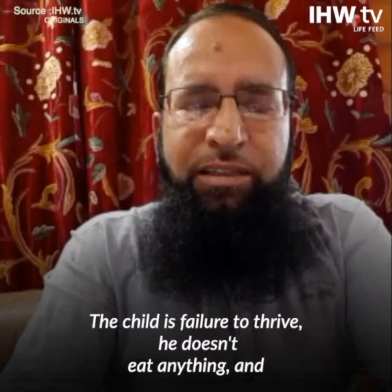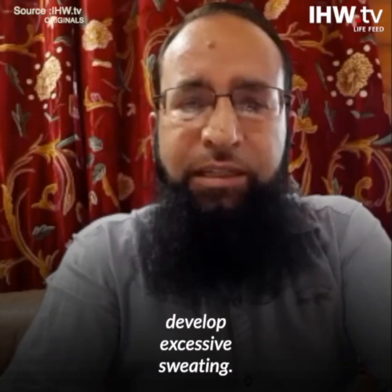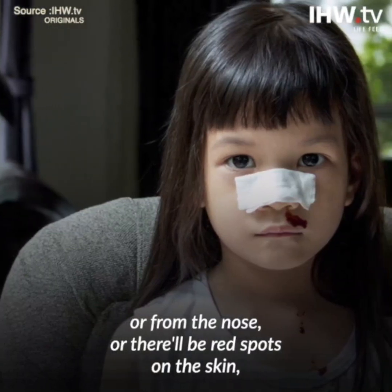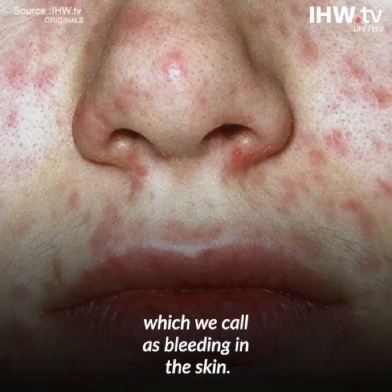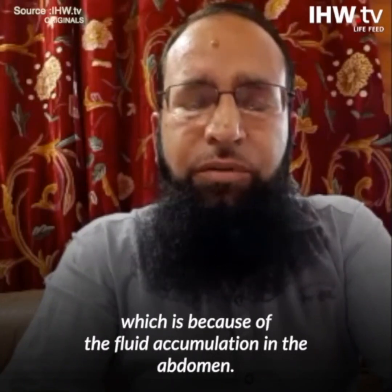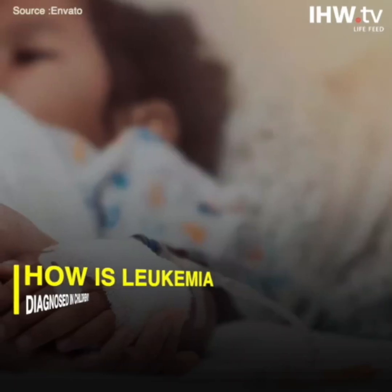So the child has failure to thrive, he doesn't eat anything, and he may develop signs and symptoms of weight loss and excessive sweating. Sometimes they can develop bleeding from the gums or nose, or there will be red spots on the skin, which we call bleeding in the skin. They can develop small nodes on the neck or inguinal region, or there is bloating of the abdomen, which is because of the fluid that accumulates in the abdomen, or because of liver enlargement or spleen enlargement.